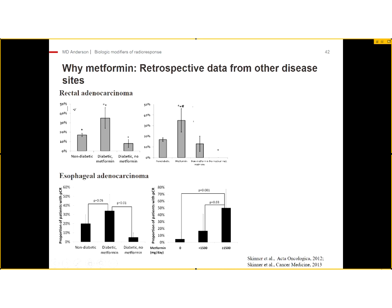So this is tumor response to radiation plus chemotherapy. Right? So non-diabetics, tumor responded about 18% of the time. Diabetics, and this is in rectal cancer, by the way. Diabetics taking metformin, 35%. And diabetics not taking metformin, less than 10%. Esophageal cancer. Non-diabetics responded about 20% of the time. Diabetics taking metformin, 35%. Diabetics not taking metformin, a dismal 5% of the time.